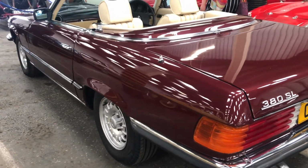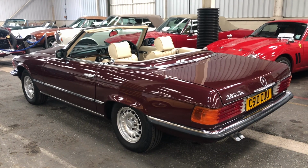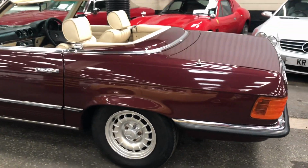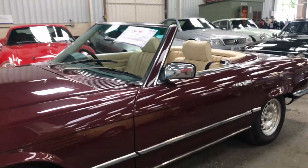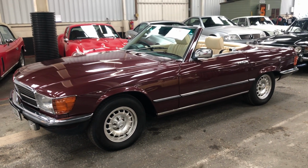A few little issues, a few little bits of bubbling. The interior could have done with a little bit of tidying up. But everything else really looks smart on the car. I did have a look under the wheel arches and under the side of the car. There were a lot of undersills, I couldn't really see too much, but it looked quite a solid car. Overall, definitely might be worth bidding on this car.